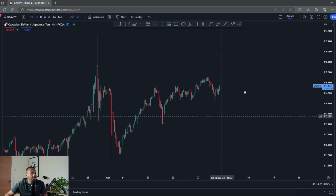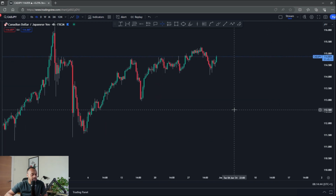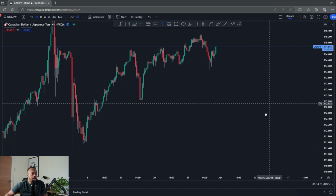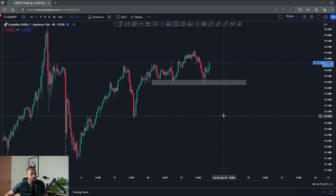Okay, so over to CAD Yen. So CAD Yen still bullish bias. Again, all the yen pairs still very consistent with the higher lows and higher highs throughout the major time frames, daily, weekly, monthly. So still looking at more upside. I did highlight this area this week as a nice place for support. We are at the moment bouncing from that area. Should we come back down there again, for me this still looks like a good buying opportunity.